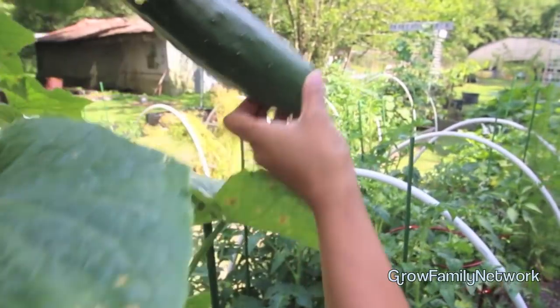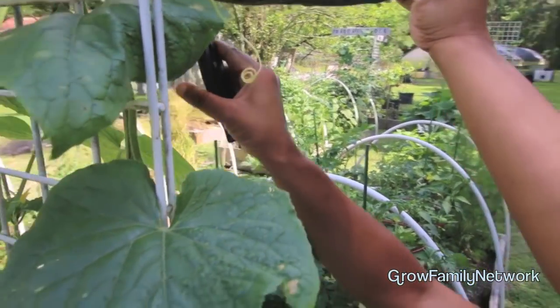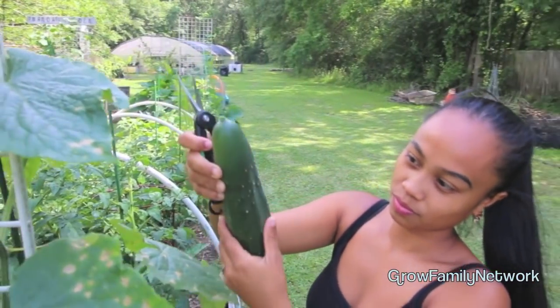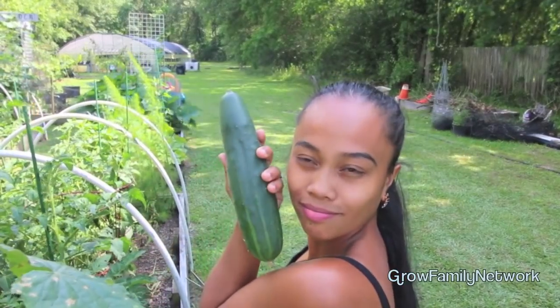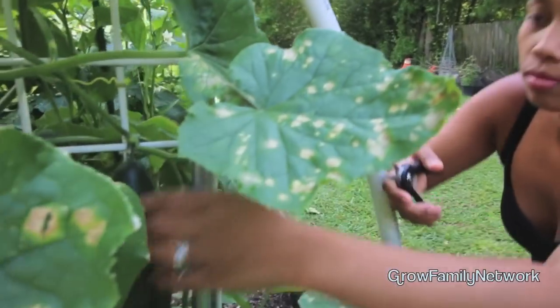You can look at them, man, look at the size of that thing. Humongous, it's like a store-bought one. So this is the Marketmore. I guess they call them Marketmore because it actually looks like the cucumbers that are at the store. So she's gonna get some of those.